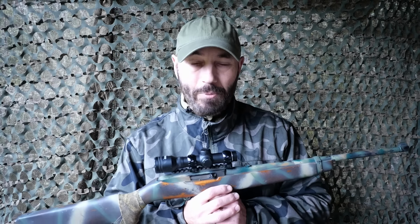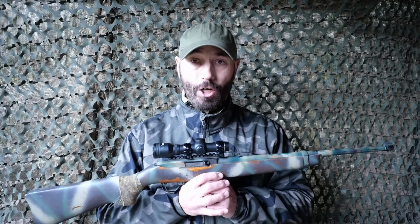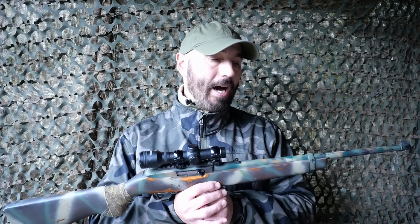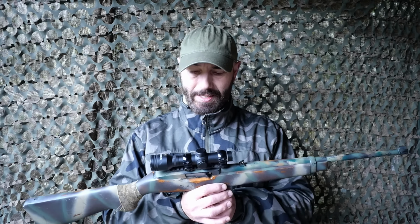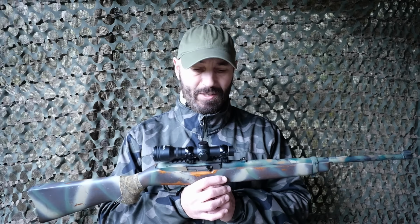Some of the magazines, yes. The Butler Creek magazines with the plastic lips, I do not recommend at all. I threw all mine away, put it that way. The Butler Creek Steel Lips magazines are good. The Ruger BX-25, I think they're called, magazines are good. I do like those. Those are good magazines. The box mags they come with are fine also. But yeah, you can get a wide variety of magazines for this.